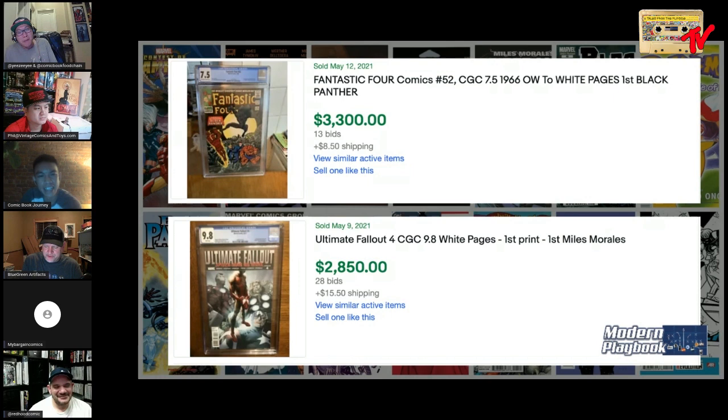Add a little bit more info to this. I was just looking up the CGC numbers. Which one do you think has the higher census? Ultimate Fallout 4. Yeah, 2-1. It's right about 10 grand on Ultimate Fallout 4 and about 5,100 for Fantastic Four. Both of these books are probably about CGC'd out. Maybe there are a few more Ultimate Fallout 4 raws out there.